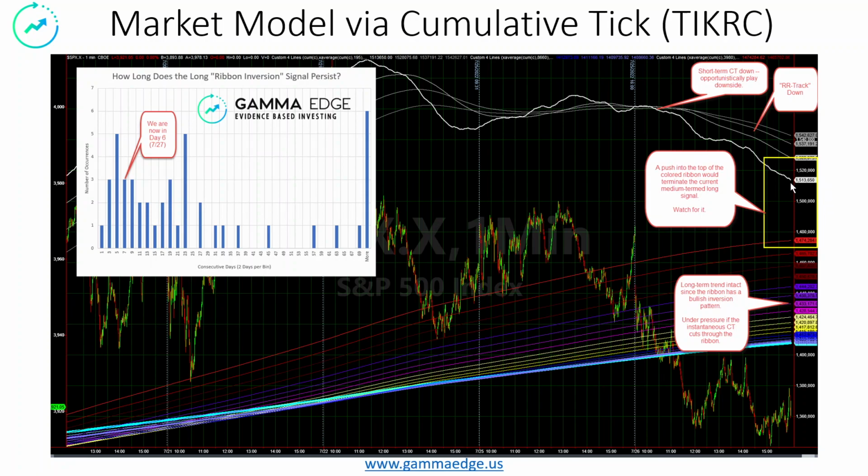What we are looking for now is a continuation of the long pattern. What we don't want to see is the instantaneous white CT cross into the historical moving ribbon. If that does, that will start the zeroing of the long signal and start moving us towards a short signal. And if the white CT moves out of the bottom of the ribbon, that will completely turn off the long signal and will move us into that shorter time frame or short positioning.